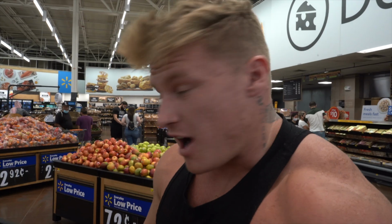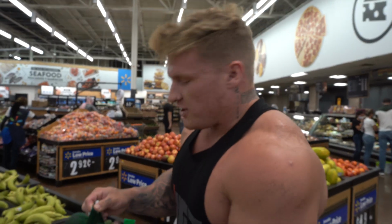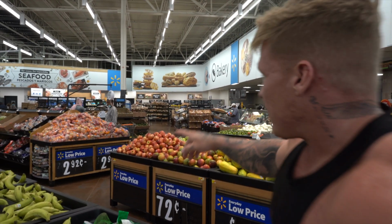So we need avocados. Do not get tricked into these bags. Look at this, you have 3 avocados for $4. That comes out to $1.33 per avocado. When if you look right over there, you can get avocados for 68 cents each. It's little things like that that will add up.